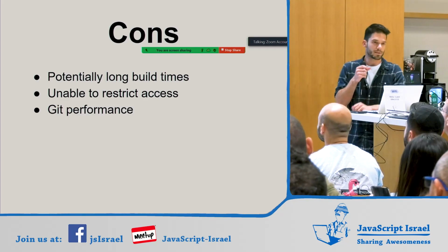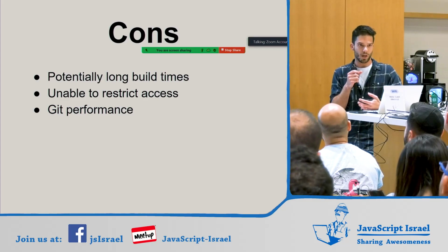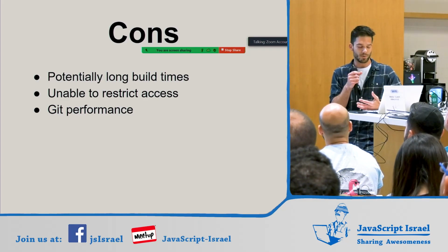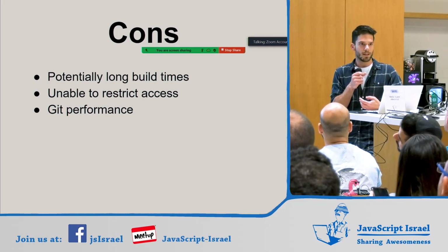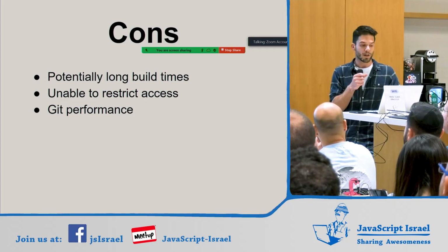And Git performance. Because a lot of people push a lot of code all the time to this repository, things can get messy fast. And this is one of the cons.